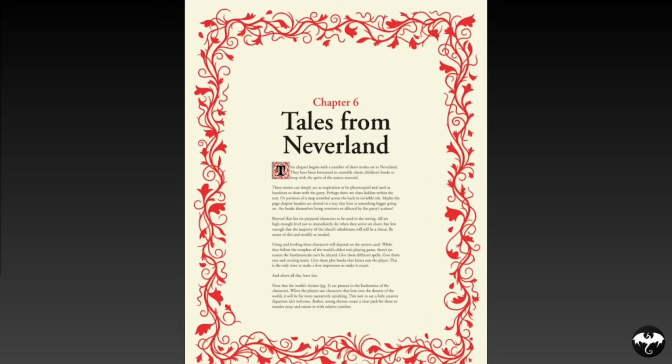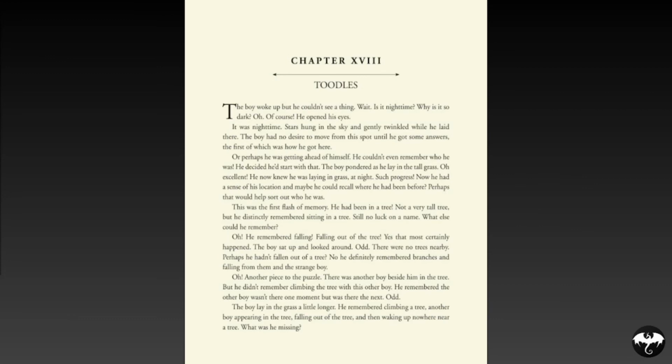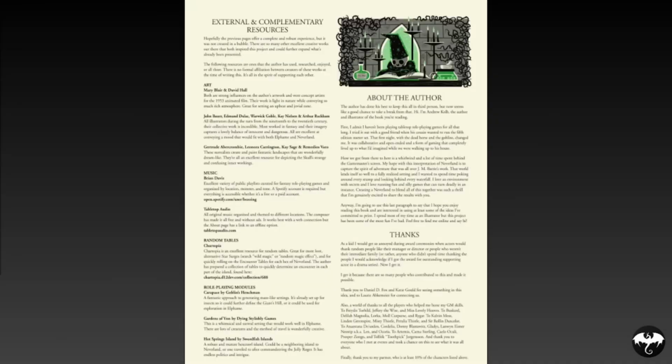And then we get on to chapter 6, which is Tales from Neverland. This is 8 short stories, each of between 1 and 6 pages. Not much use for the game, but it gives you a flavour of the type of story. If you like short stories, something there for you to read. And then we get onto a page of external resources. So we've got some artwork, music that fits in with the setting, some random tables, some role-playing modules, and then a bit of a splurge about the author and thanks.